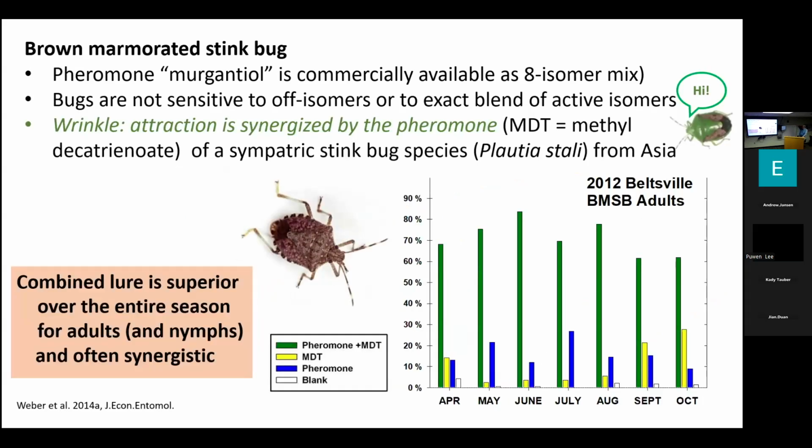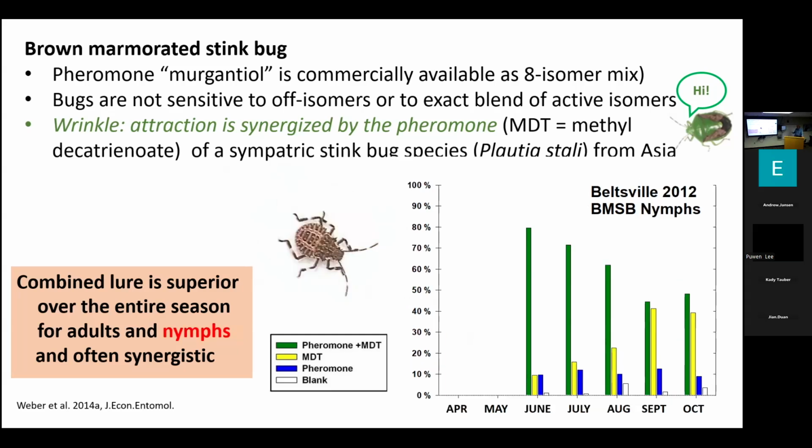So knowing that, and with the discovery of the true pheromone of the brown marmorated stink bug, we tested the combination, as you can see from the green bars there. When we add the 2 attractants together, we often got a synergistic attractive effect. And this was very useful in terms of applied monitoring, because all we had to do was say, use both lures all season long. And the data backed that up for every single month. And as I mentioned before, it's also attractive to the nymphs.